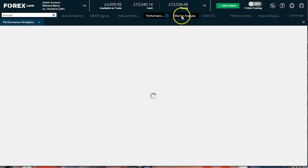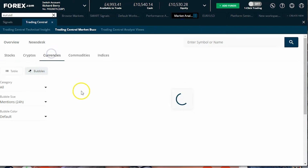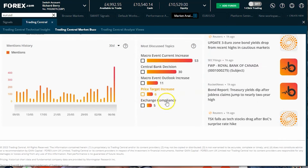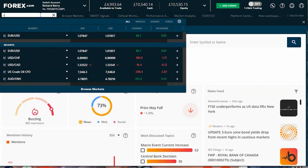And what was the other one that they... Euro CAD, I think, was the other one. That's well worth a look. There we go, second most talked about pair as well. Prices may fall again, lots of sentiment around that. Let's take a look. Dollar CAD.